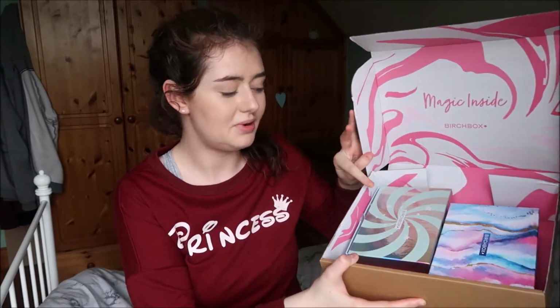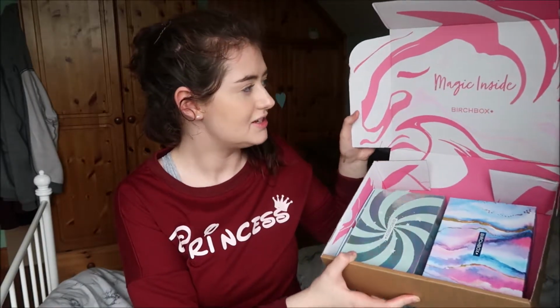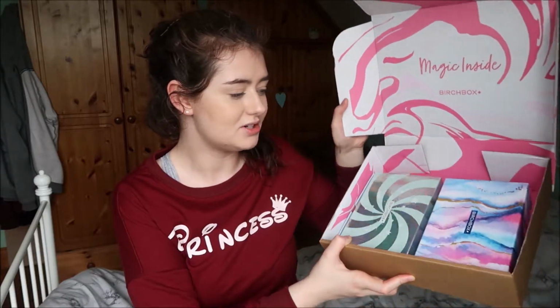I actually completely forgot what I ordered. So I got this box, I have my address on the front, it's just a plain box. I opened it up because I forgot what was in it, and I opened it to these 2 boxes. These 2 boxes are actually individually wrapped, but for the purpose of the video I just opened them up. So it says Magic Inside Birchbox, and then you have the 2 boxes.